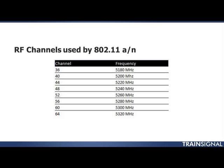I will also tell you that with 802.11n, we get more advanced and there are more channels than we have here. Okay, so this is really nothing more than a very basic reference for you. So what I'd like to do now is show you how we can go in and configure a real simple wireless network.